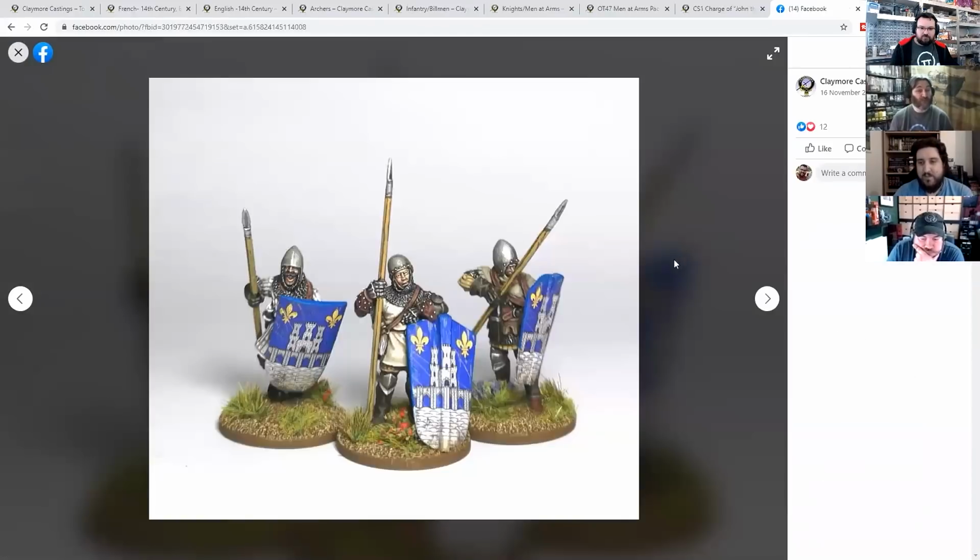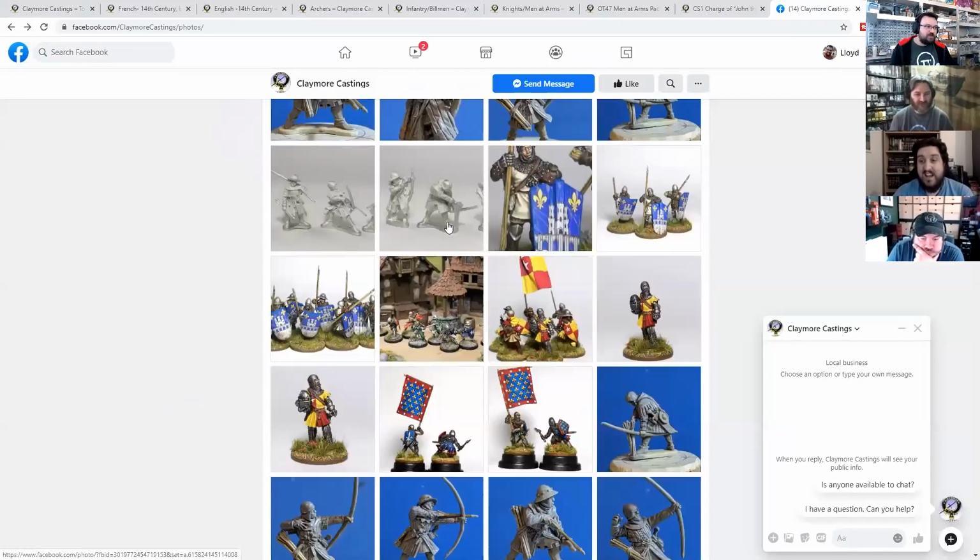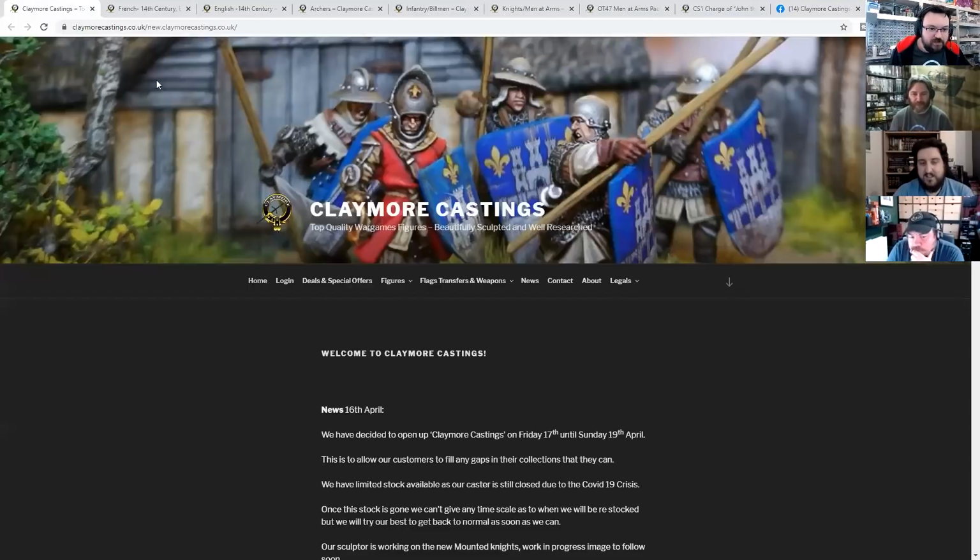They're all sculpted by the same person. They are all done by the same guy. So that's Claymore Castings, what, .co.uk, is it? Yes. And who's the sculptor, Jerry? Matthew Beckley. So one very, very talented guy.